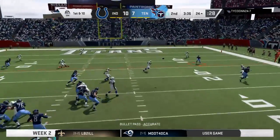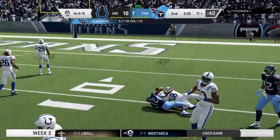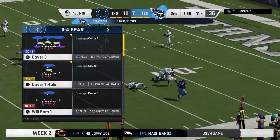Mariota. Throwing right, and that's complete. And down inside the 15, shy of the 10. Another nice gain, 13 yards that time, and another first down.